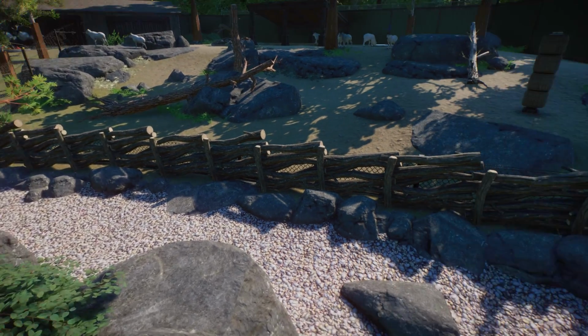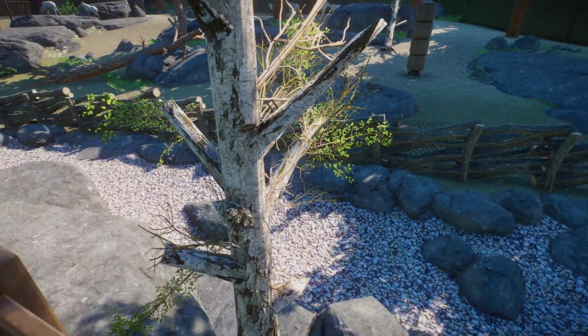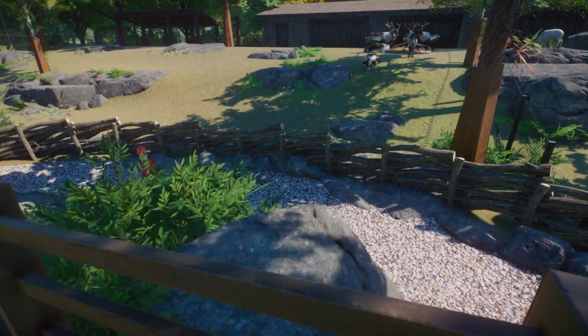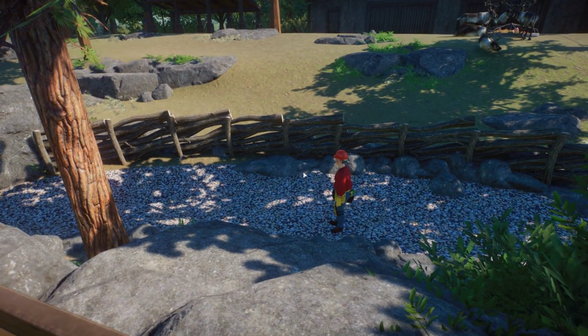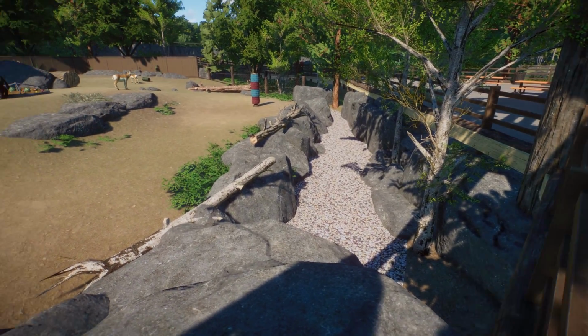So yeah, it is a path, but it was made to look like really small stones, like gravel or something like that. It really looks cool. Oh, the keepers can actually use it. I didn't know that. That's cool.